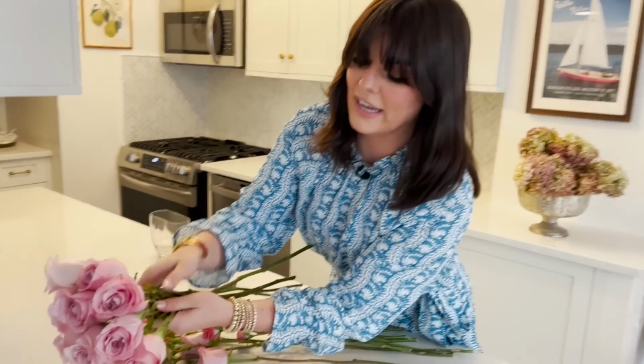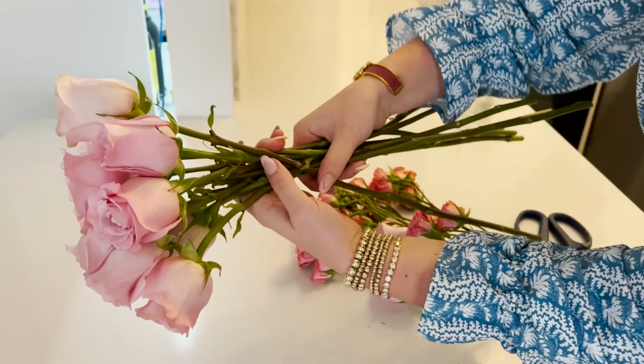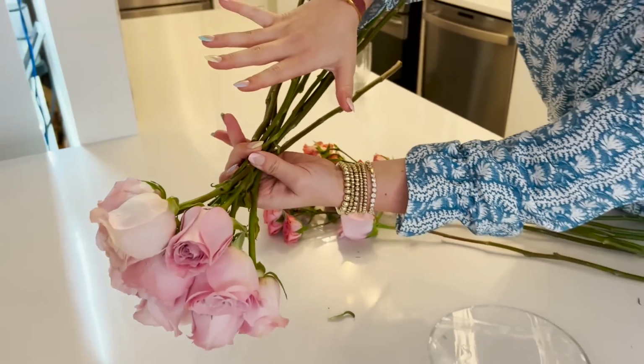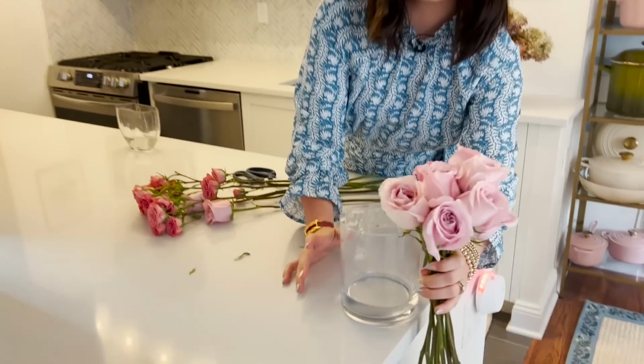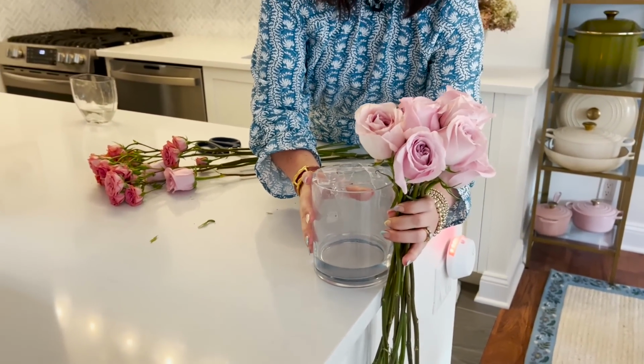Okay, so right now what I'm doing, it sounds very fancy. It's called European hand arranging, but essentially what I'm doing is laying one on top of the other, so it creates this kind of spiral in the center so that it'll fall really nicely within the vase. Then I always use the edge of the countertop, and I do this. I want to see where they're going to fall within the vase. I want them to be pretty low today.